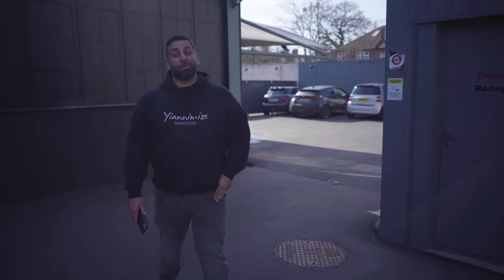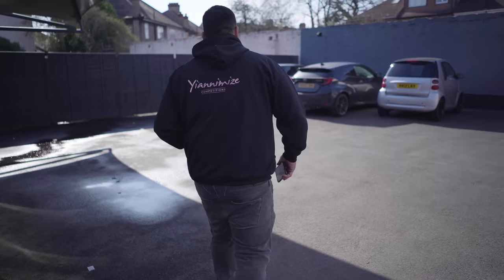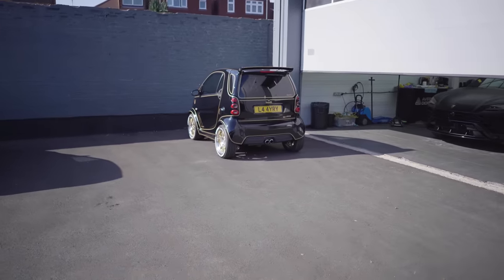We have Mr. JWW's Toyota GR Yaris here. I've got the key here somewhere. Ta-da! Great key, James. How do you think it sounds? Do you think it sounds cool? Also got a little Brabus smart car there. The Bandit, Smokey and the Bandit.